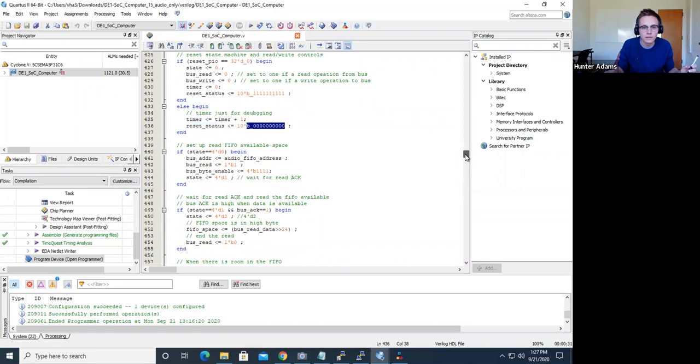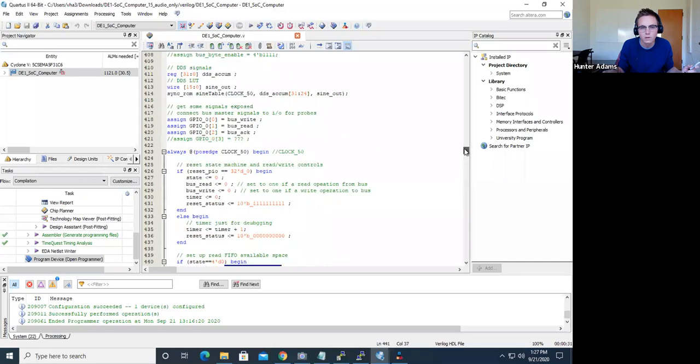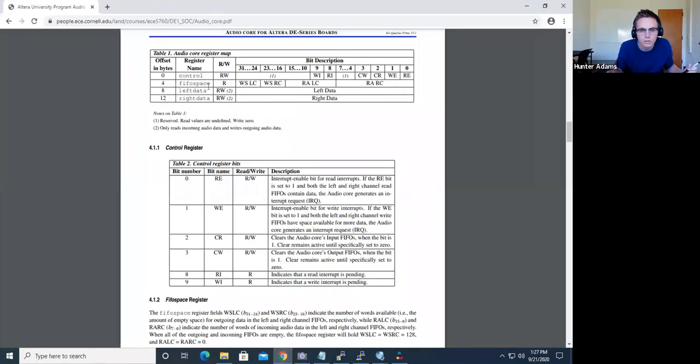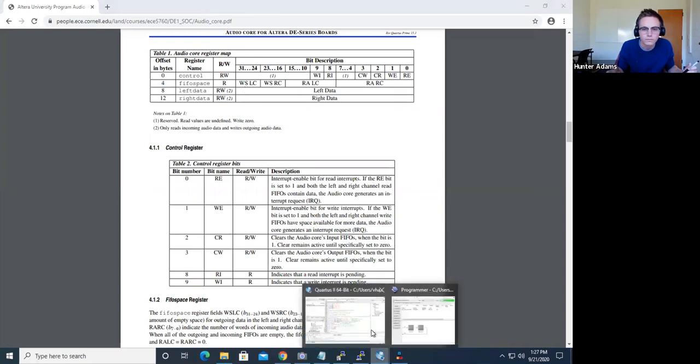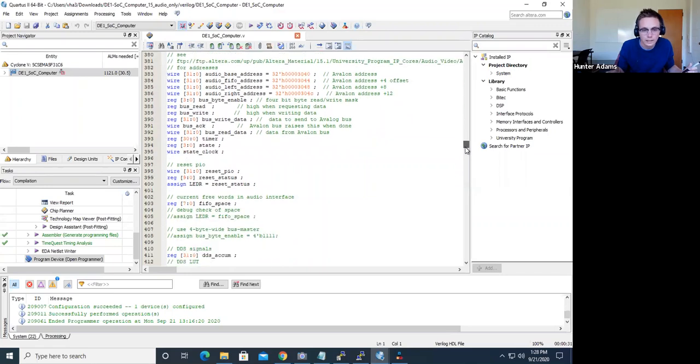But when I drop out of the reset state and I drop into state 0, I want to do a bus read to see if there is space available in the FIFO. So I set the bus address to the audio FIFO address, which you can see up here is 4 above the audio base address. Why is it 4 above the audio base address? That comes from the data sheet. It is offset by 4 bytes from the audio base address. So that is where the audio FIFO information lives.